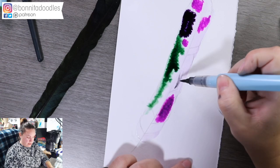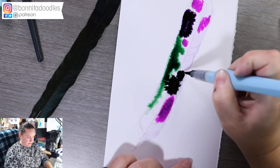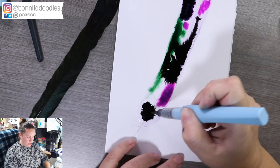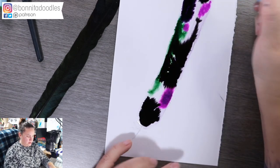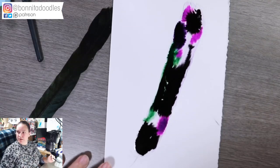And then the rest is your black. So we're going to squeeze. You're going to see it's going to push that colour away. We don't want any more colour than that, really. We're going to use our brush to manipulate the rest of it.